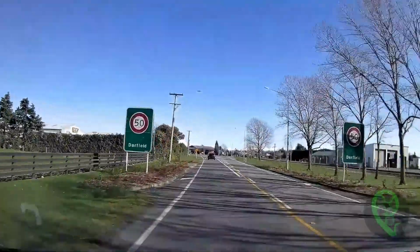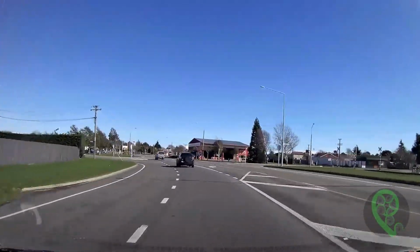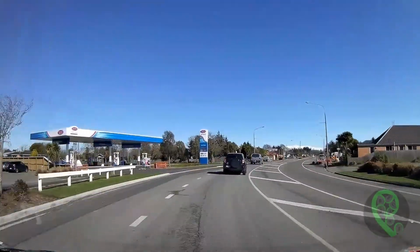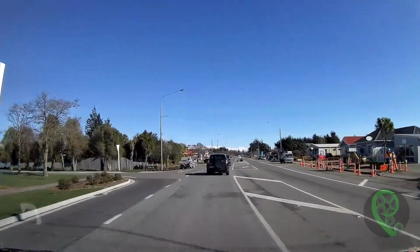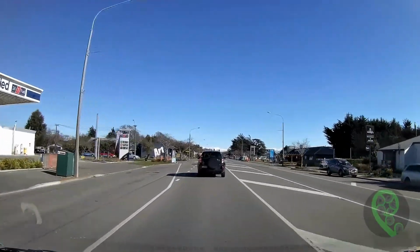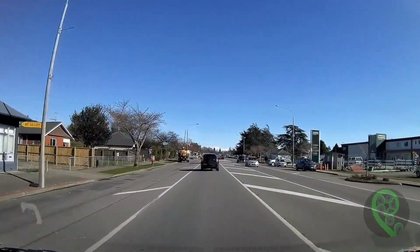Now we're just coming into Darfield, folks. Now Darfield is a regional farming hub. They have a good range of farming equipment, stores and supplies, and they cover off a significant portion of Canterbury. Now Darfield is also one of those dormitory or sleeper towns that I was referring to earlier, providing a number of people who work in Christchurch.